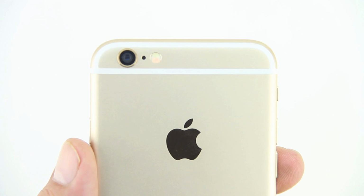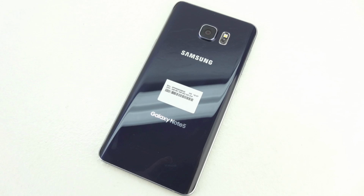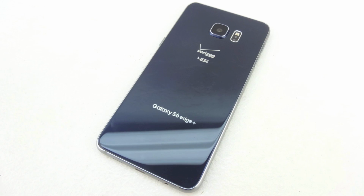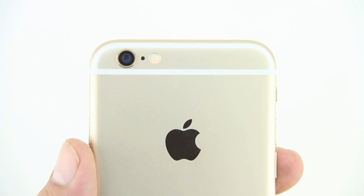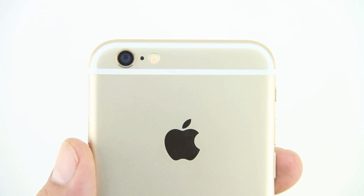The next category is best camera. Now, the iPhone 6s definitely isn't the best camera here, so that's definitely out of the question. Next up we have the Galaxy Note 5, which has a 16 megapixel rear-facing camera with optical image stabilization. Next up we have the Galaxy S6 Edge Plus, which also has a 16 megapixel rear-facing camera with optical image stabilization. And pretty much the only thing the iPhone 6s has going for it is that it has 240 frame per second slow motion, and it also shoots in 4K.